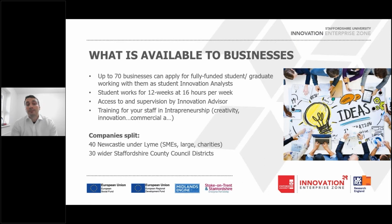Each of the staff in your company could potentially be trained, fully funded, on entrepreneurship. As I mentioned, we're focusing on Newcastle-under-Lyme companies. Provisionally, and this is provisional, we are looking at partnering with 40 companies in Newcastle-under-Lyme. It can be SMEs, the vast majority being SMEs, some large, and also some charities. And then the wider Staffordshire County districts, so we can go to Burton and the south of the county as well.